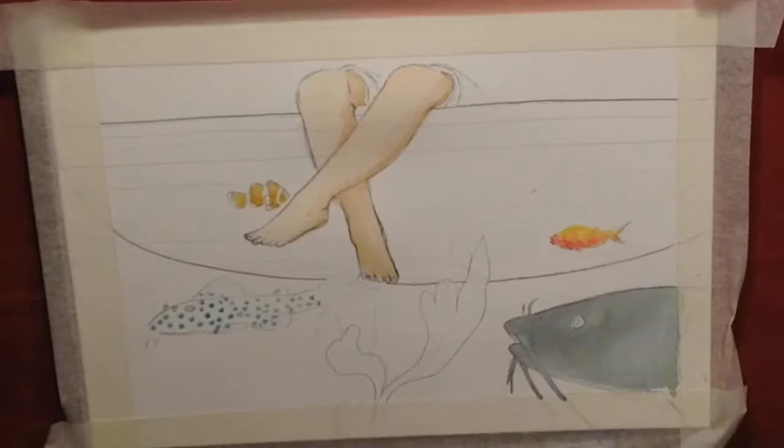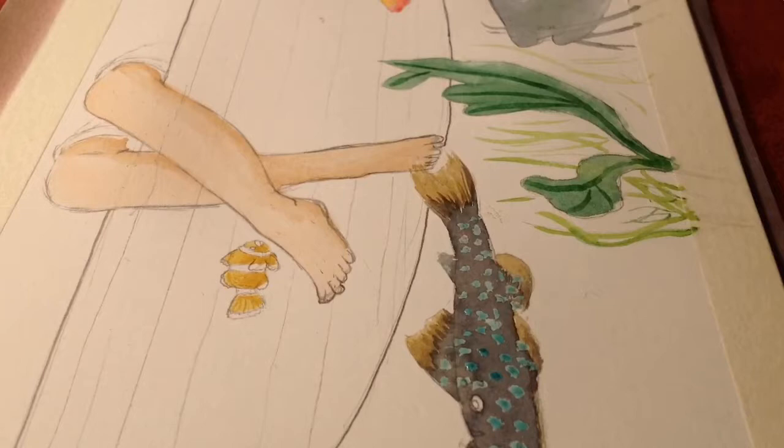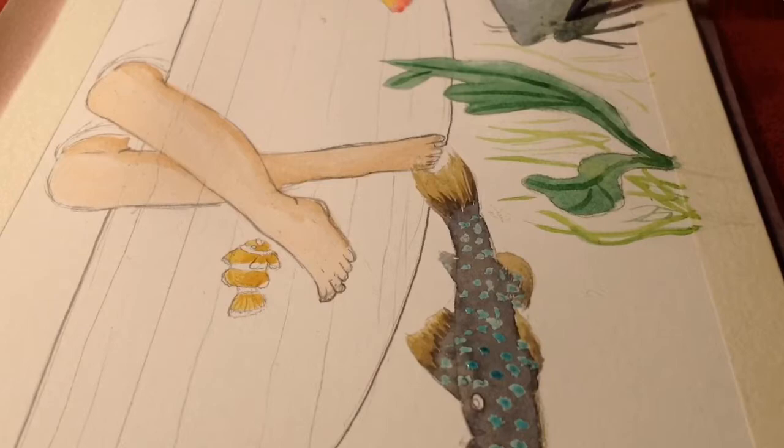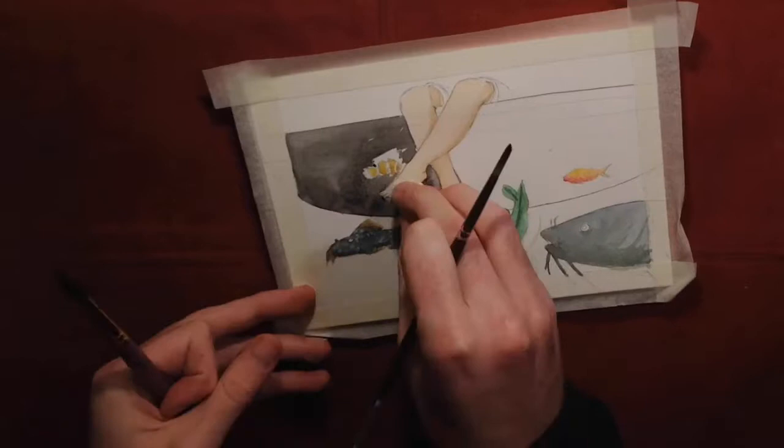The only thing that sort of bugs me about this piece is that piece of seaweed in the front. I just don't think it fits with the rest of the painting. Though I think it's very important to be proud and like your own work, I also think you need to be aware that there are things that you can improve on and change for your next painting.